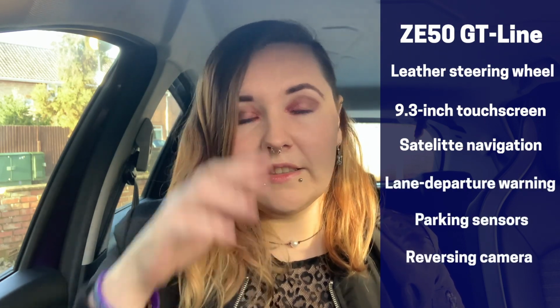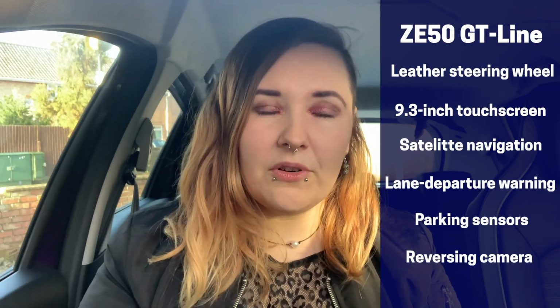There's also some pretty cool tech features as well. So there's standard equipment on the GT-Line, like lane departure warning, front and rear parking sensors, a reversing camera, all of that kind of stuff that you would expect from a higher spec of even a basic compact car.